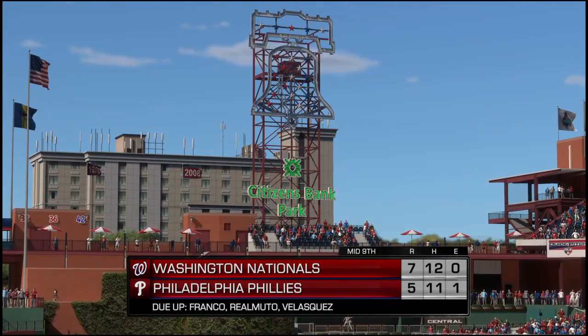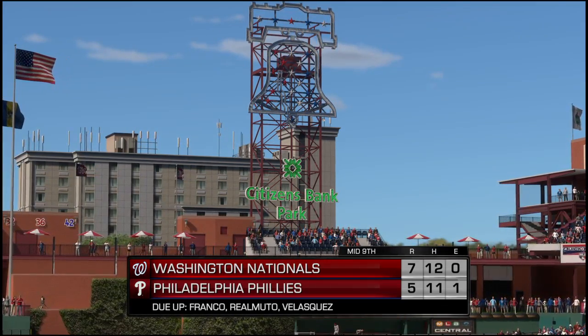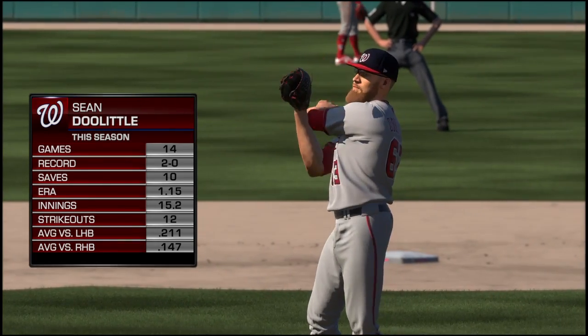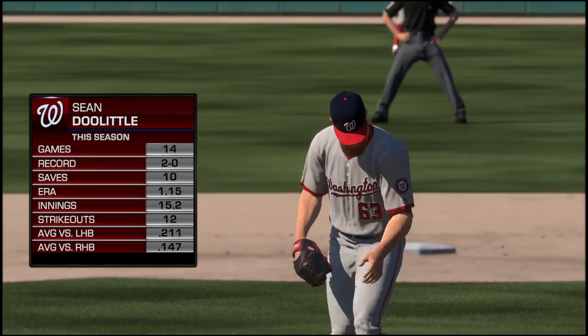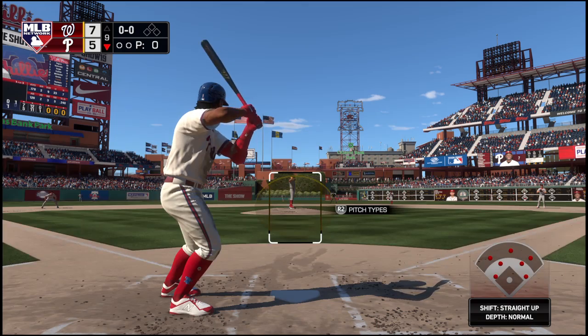Bottom part of the order, 7, 8, and 9 due up in the bottom of inning number 9. Nationals on top, 7-5. Sean Doolittle takes the ball now in inning number 9, looking to close the door. Number 63, ready for another shot now, Maikel Franco. He'll look to bounce back after striking out his last time up.